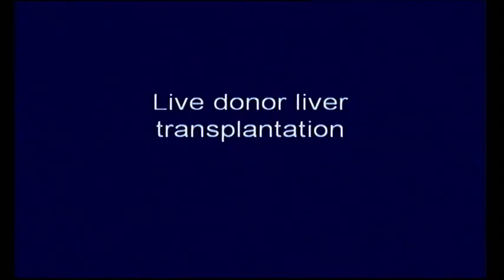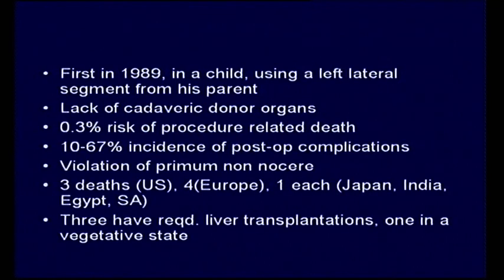Finally, I shall briefly touch upon live donor liver transplantation. Now, the first such procedure was carried out in 1989, way back, in a child using a left lateral segment from his parent. This program is largely fueled by the lack of cadaveric donor organs, but this carries a significant risk for the donor, almost 0.3% risk of procedure-related death. There's a very high morbidity associated with this for the donor, almost 10 to 67% incidence of post-op complications.